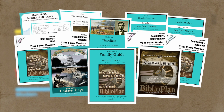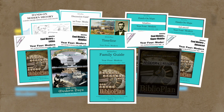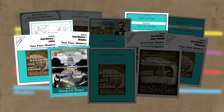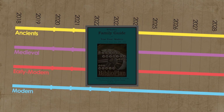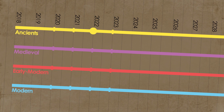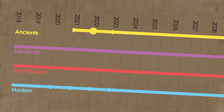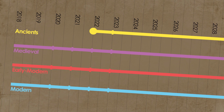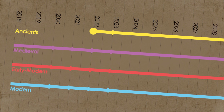This will bring the 2 companion books into one hardcover textbook with a new format. This will also impact the components for the Upper Middles and Advanced students, as well as the Family Guide, which will transition into the Lesson Plans Plus book. When these major updates take place, it will make previous editions of components within that volume non-compatible. For Ancients, any edition prior to 2022 will not work with the current edition components.